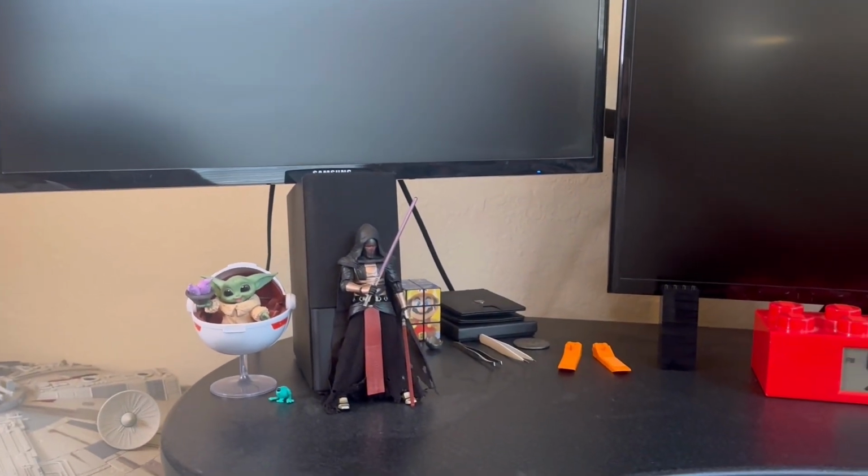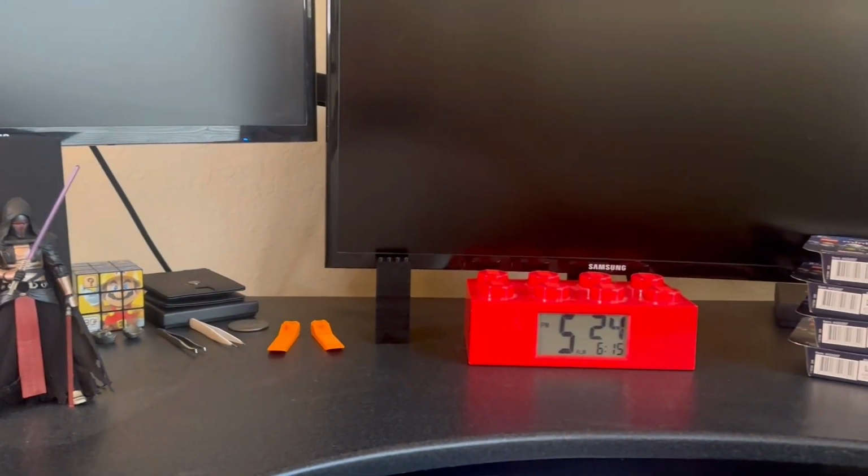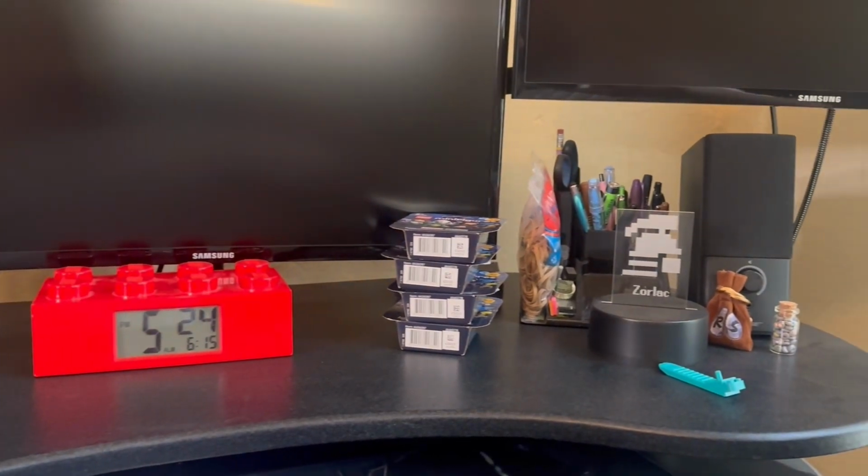I don't think there's really anything too exciting going on with my desk. I have a Grogu and Darth Revan minifigure, as well as a Super Mario Maker Rubik's Cube there in the back. There's a couple of brick separators, a LEGO clock, and 4 of the Marvel Series 2 collectible minifigures I still have yet to open.